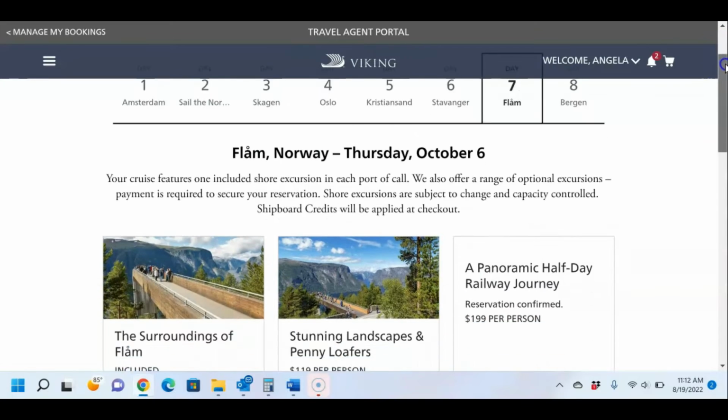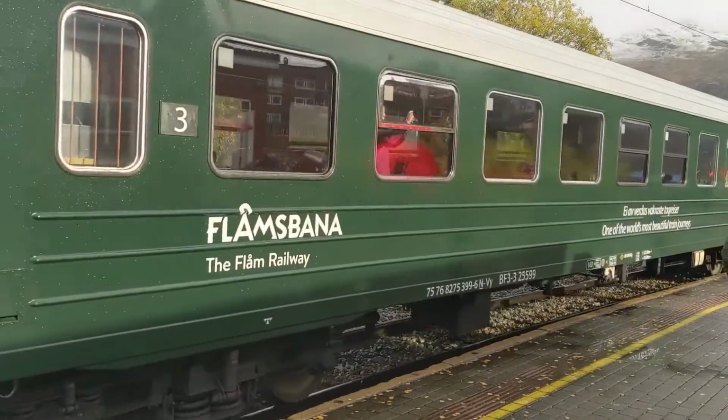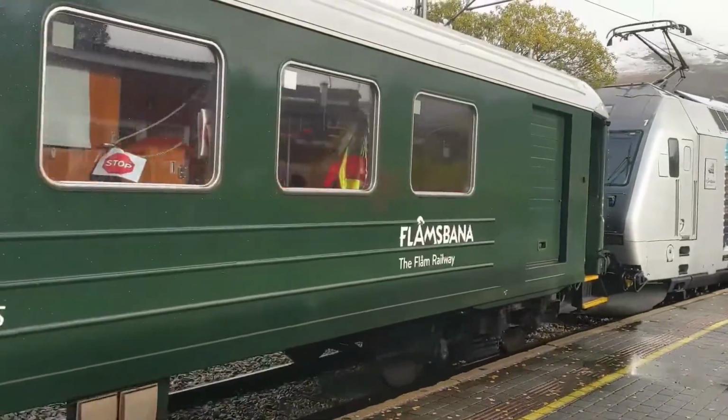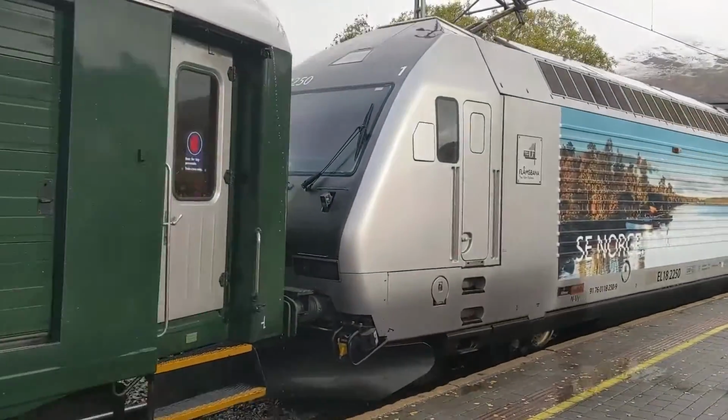Flam was our next stop. We are here in Flam. How gorgeous is this? We are headed out today on the optional excursion, the Flam Railway Half Day. I say Flam and Flam because I heard it both ways. This railway is famous. It's one of the greatest engineering feats in Norway, and it was one of the steepest standard gauge railways. Inside, it's bench seating that faces each other, so you could sit with strangers.